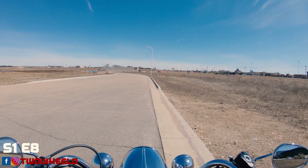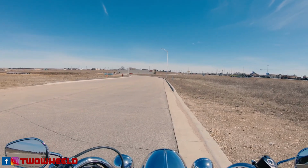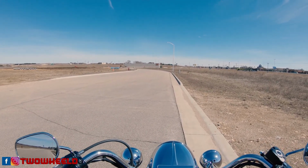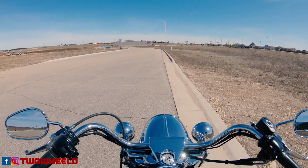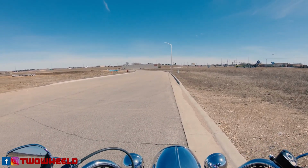Another nice day. It is a little bit breezy. It's about 45 degrees, but I took the windshield off. Wanted to give you guys a nice clear view of what we got going on, and today I wanted to talk about a few things I like about the Road King. So without further ado, let's go ride.